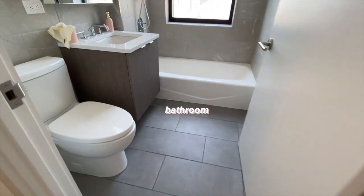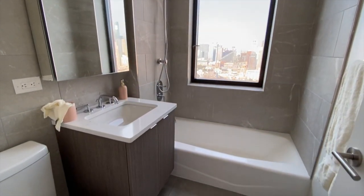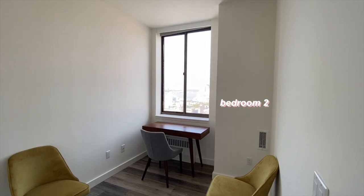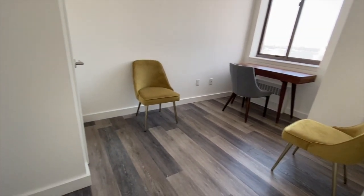This is also one of the favorites that I have visited. Like, look at that window. But the downside and why we didn't pick this apartment was that bedroom 2 was oddly tiny.